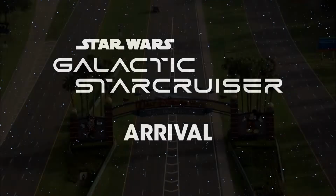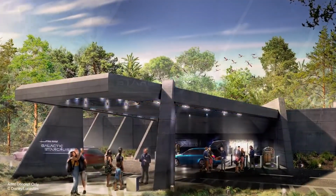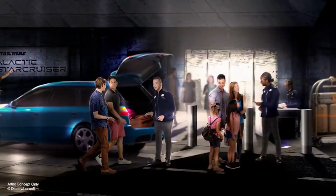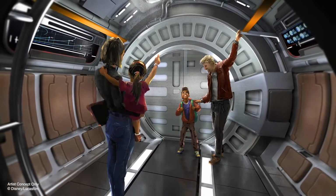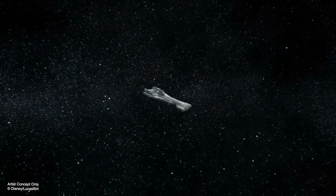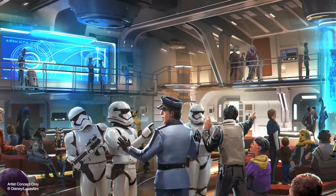For the first time, fans are going to be able to truly live out their Star Wars fantasies in a completely immersive experience that is going to feature 24/7 storytelling. Forget the usual check-in. Guests of the Galactic Starcruiser will arrive at a space terminal where they will make the journey to the Starcruiser via launch pod, which will simulate the experience of blasting off into space.